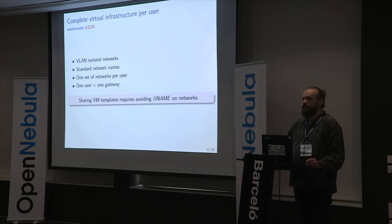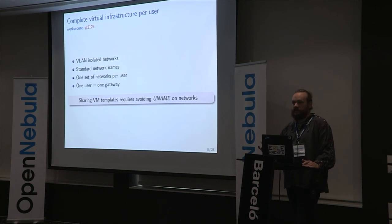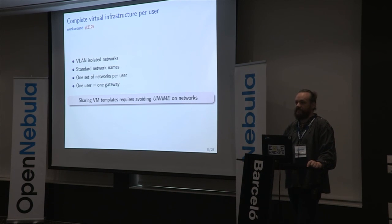We have one template for a dedicated server. Imagine we have, in our environment, establishment school 1. We have a file server in that school 1, and instead of having one VM template per user using its own school 1 network, we are defining only one VM template, school 1 file server, using the network named school 1 network. But removing the uname in the VM template for the network permits sharing that VM template. Each user will instantiate the same VM template, but the network used is the one owned by the user, not the one owned by the one creating the template. Got it.